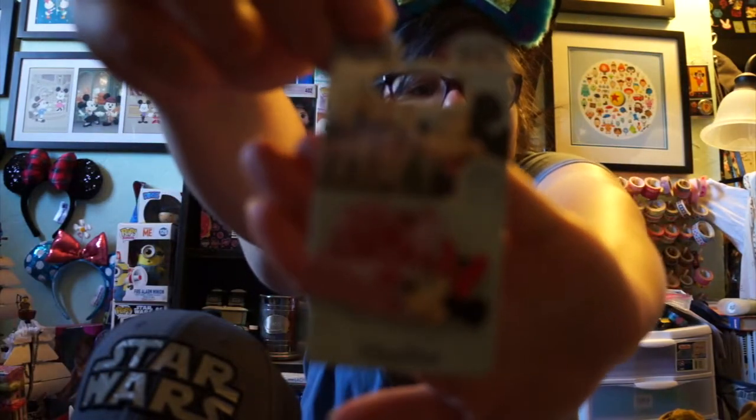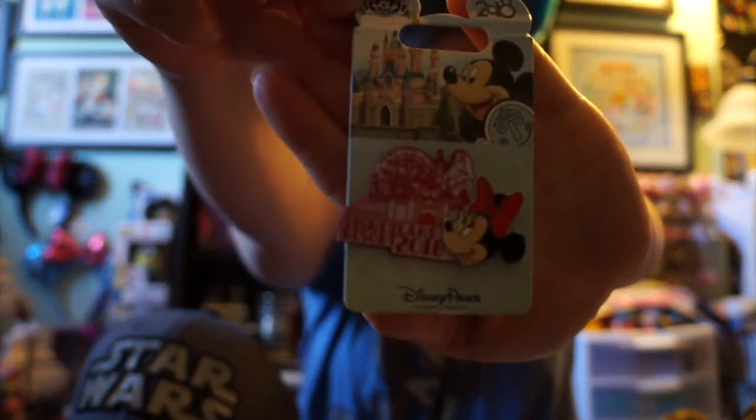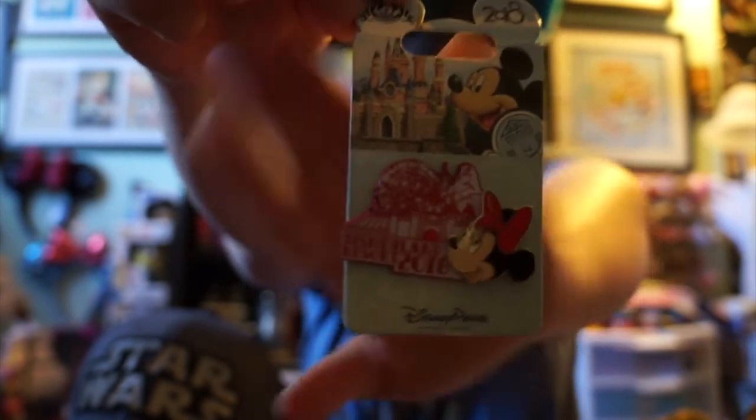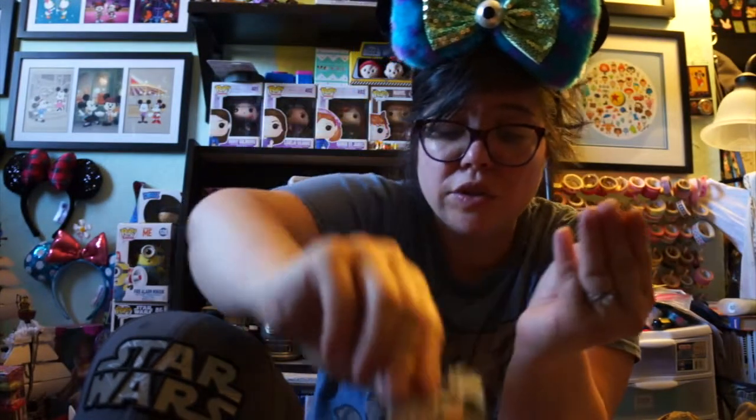As you guys can see, it's Minnie Mouse, and it's super, super cute, and I absolutely love it that he thought of me. I told him I wanted this pin, and I just love the way it looks. I love the new design for 2018. I'm usually not into the dated pins, but I absolutely love this one. So he got me that.